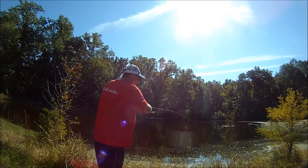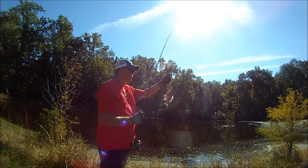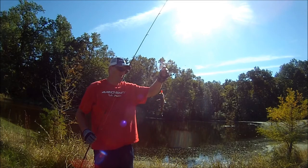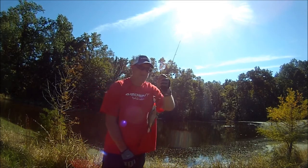Well, guys, we finally got a fish on. Fish on. Let's see what it is. Oh, really nice bluegill. Look at this thing, guys. Beautiful. Hooked right through the nose like it's supposed to be. Nice fish.